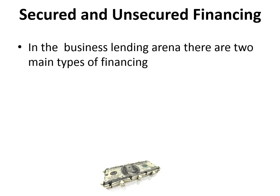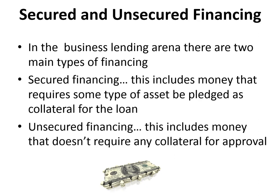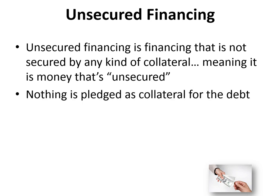Well, in the business lending arena, there are actually 2 types of financing. There's secured financing. This includes money that requires some type of asset be pledged as collateral for the loan. And there's unsecured financing. This includes money that doesn't require any kind of collateral for actual loan approval. So unsecured financing is financing that's not secured by any kind of asset, by no collateral. And that's what it means by being unsecured. There's no collateral there securing the loan. It's unsecured, meaning there is no asset, there is no collateral being pledged as security.